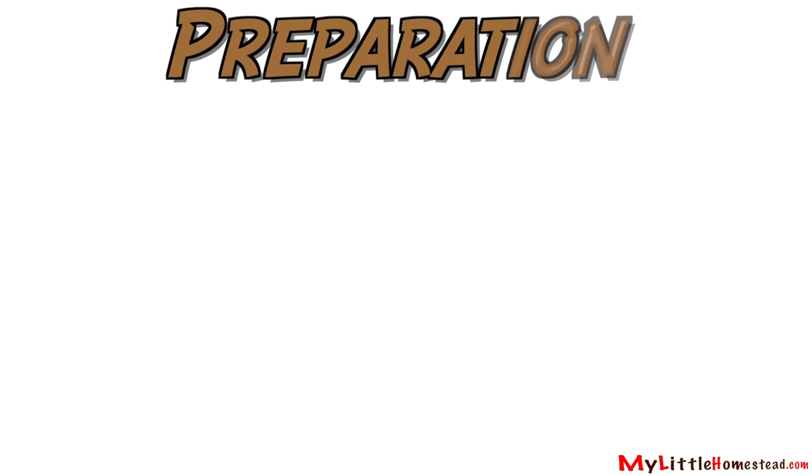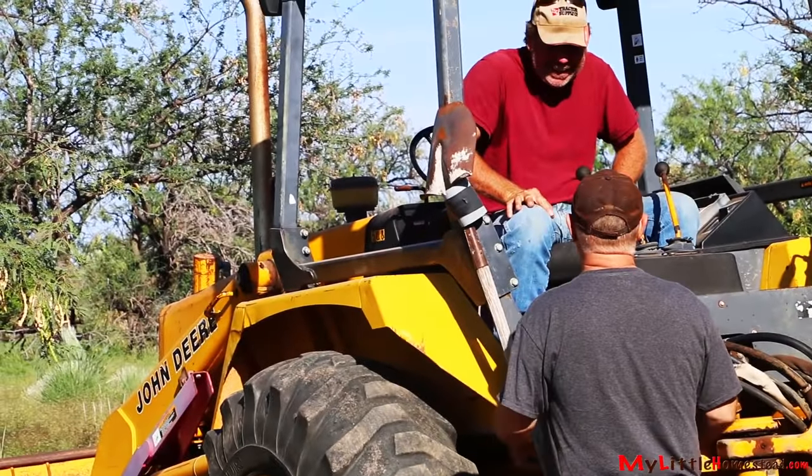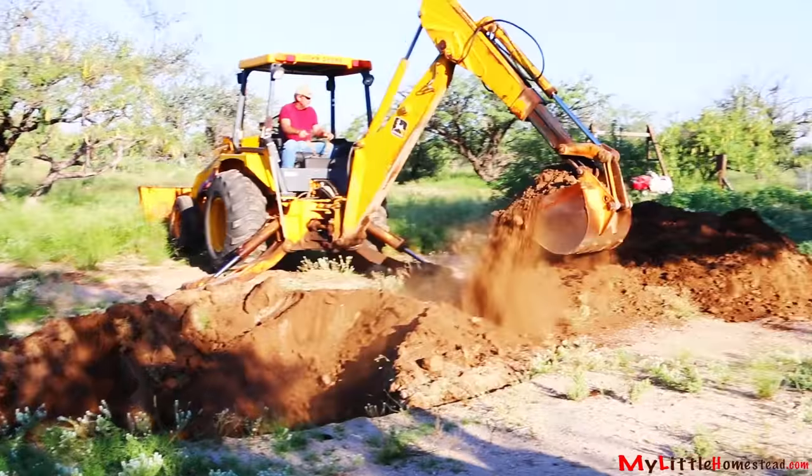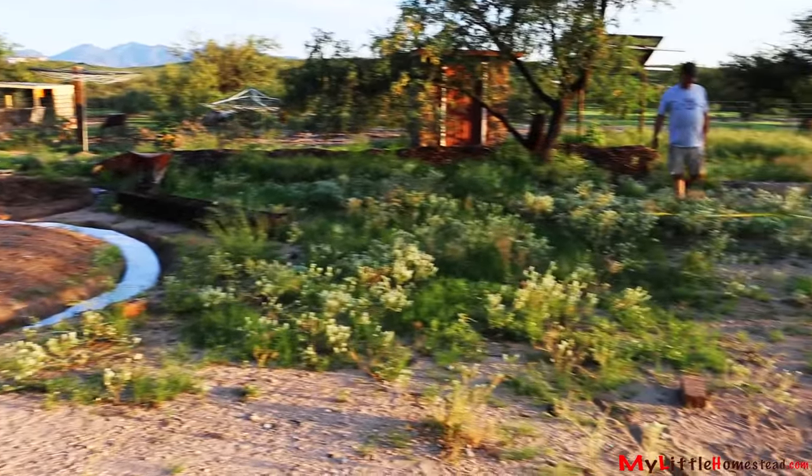We're inviting some people over to help with our earth bag building. It's time to prepare. First, easy access to damp dirt. Well, it's not like I forgot that Jeff was coming over, but he was there early, and I wasn't ready. So I jumped out of bed because he just knocked on the door to get us some dirt for Bryson's building. We had laid out a circle for him to be able to pull the dirt from.